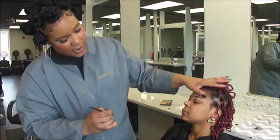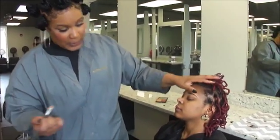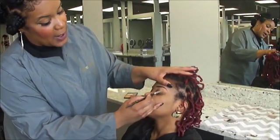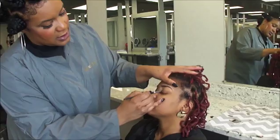I also like to use my fingers a lot. Some people prefer it, some people don't. But I'm a germaphobe, so I'm constantly wiping and washing my hands.